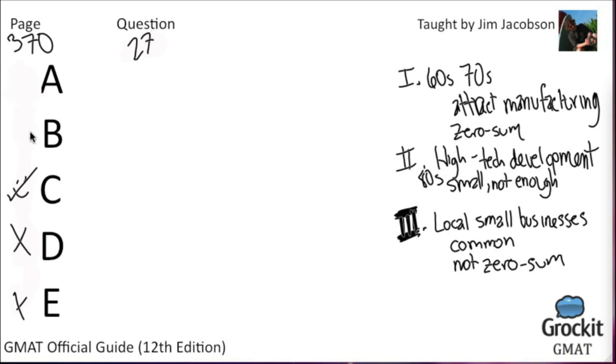And we'll erase again. Okay. Question number 28. The tone of the passage suggests that the author is most optimistic about the economic development potential of which of the following groups? Tone questions ask us to look at the author's overall hints of what the author actually believes, what the author thinks is more important, what the author favors.